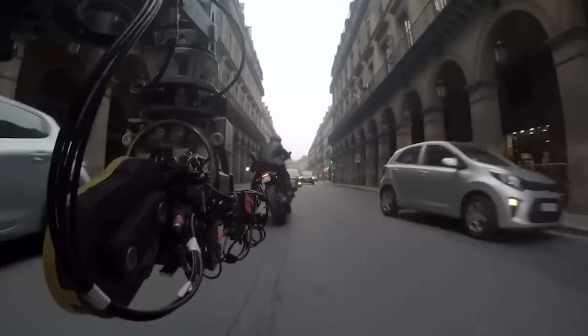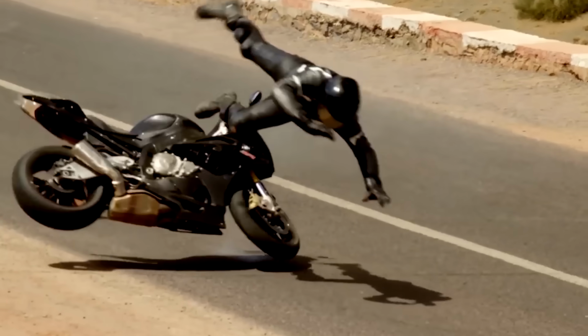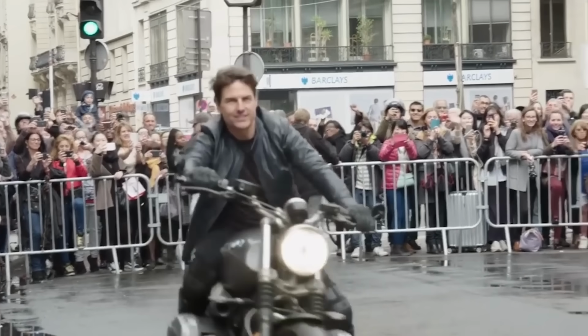While he also speeds through Paris in Fallout, having the scene set over the cliffs and curves of the mountains at breakneck speeds makes this scene even more thrilling than the big city chase with all the traffic obstacles.